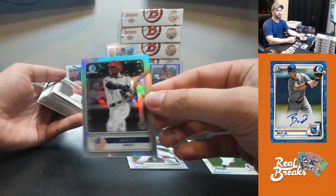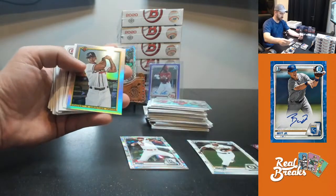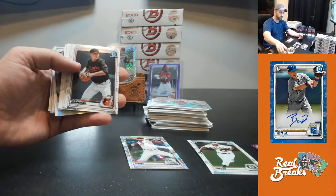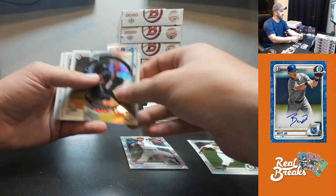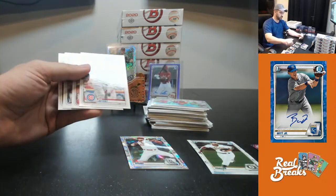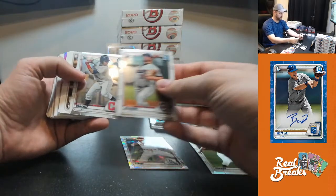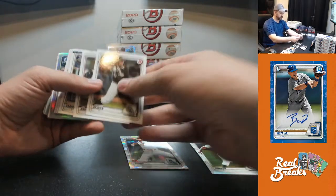Joe Adele, he's an animal. I'm looking forward to seeing him play. Christian Pache, another nice player. Bowman Scouts, Jesus Sanchez. All right, who's ready for some color ink? Dylan Cease, Rookie of the Year favorites.